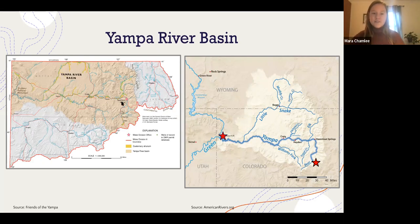Also, you see a lot of different management, but I like this second map because it just gives a clear picture of the course of the Yampa itself, not very detailed, but you can see my little red stars at the headwaters and the confluence, but flowing north and west once it hits Steamboat into the confluence with the Green River. And some of the major tributaries, Little Snake and Elk River, are also something to be aware of.